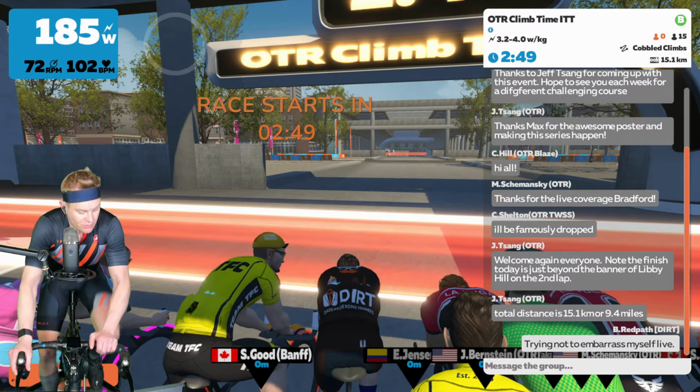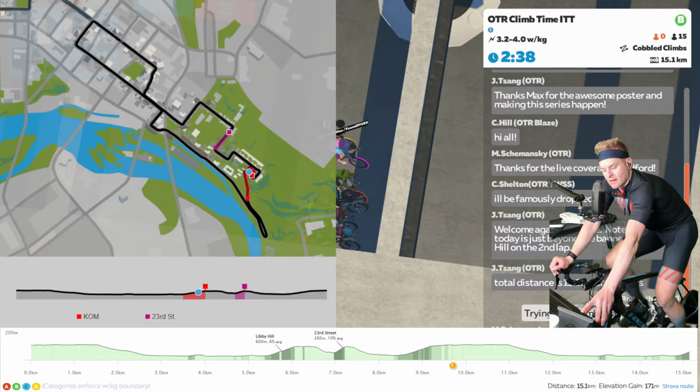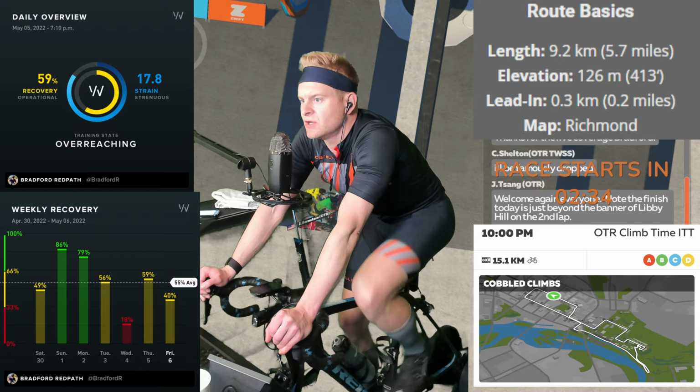15.1 kilometers. I think I've shown you everything I wanted to show you. I have no DS notes. Honestly, the thing at the bottom does the best view. What I wanted to check was the lead-in. Okay, so there's essentially no lead-in.